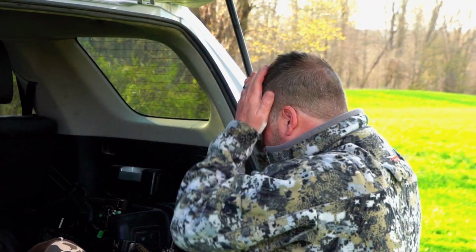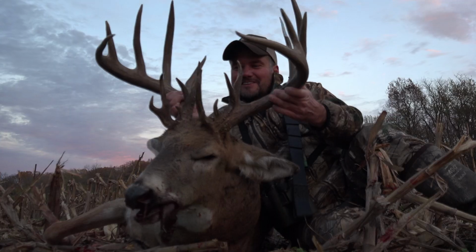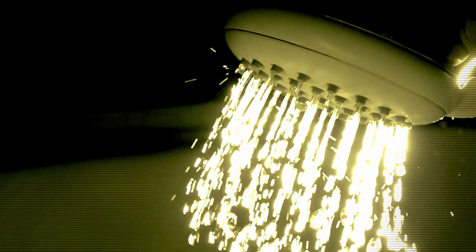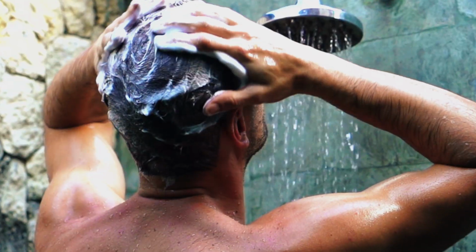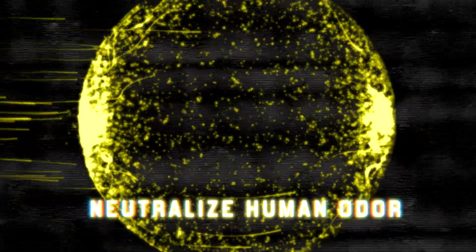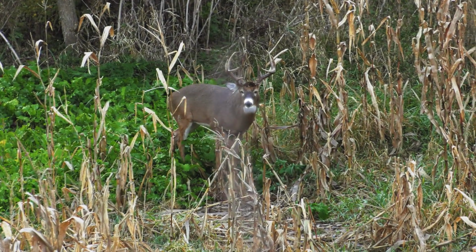PhaZe has been tested by top industry professionals and has outperformed the competition time and time again. PhaZe One Body Wash cleanses and conditions your skin while sealing in your body with odor-neutralizing technology. PhaZe One Shampoo and Conditioner is a salon-quality formula designed to penetrate your cuticles, condition your scalp, and moisturize your hair. PhaZe technology is incorporated in this proprietary blend to neutralize human odor. PhaZe One Body Lotion is a full-body application designed to penetrate, condition, and heal your skin to eliminate dander. These absorbing qualities combined with our PhaZe technology work together to encapsulate odor molecules before they are released.